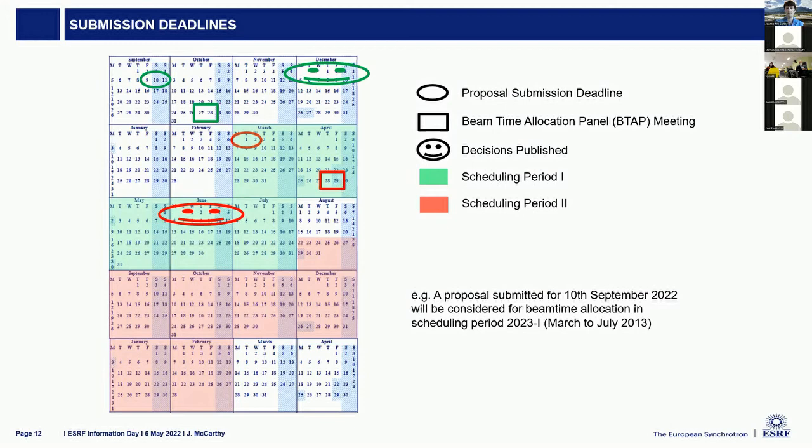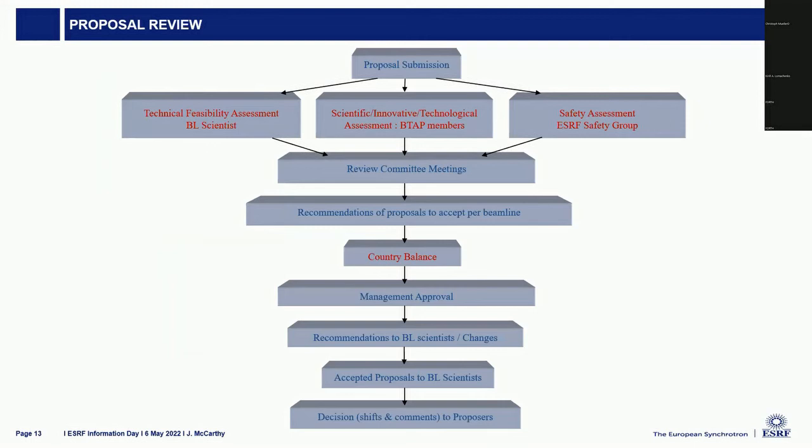The proposal review is summarized in this slide. The only 2 points I'll point out to you are in red here. There is a proposal submission between this step and this red step. Francesco mentioned it, we do a preliminary check. So we give the proposals to all the beamline scientists, and they check the scientific area and they check the beamlines requested, and they can adjust.